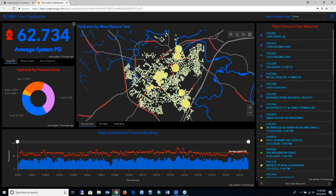And then she can go up here and see a quick view of all the tests that Andy's performed this week, and a snapshot of the out of service hydrants. So this is a really user friendly, and as I said before, customizable dashboard.